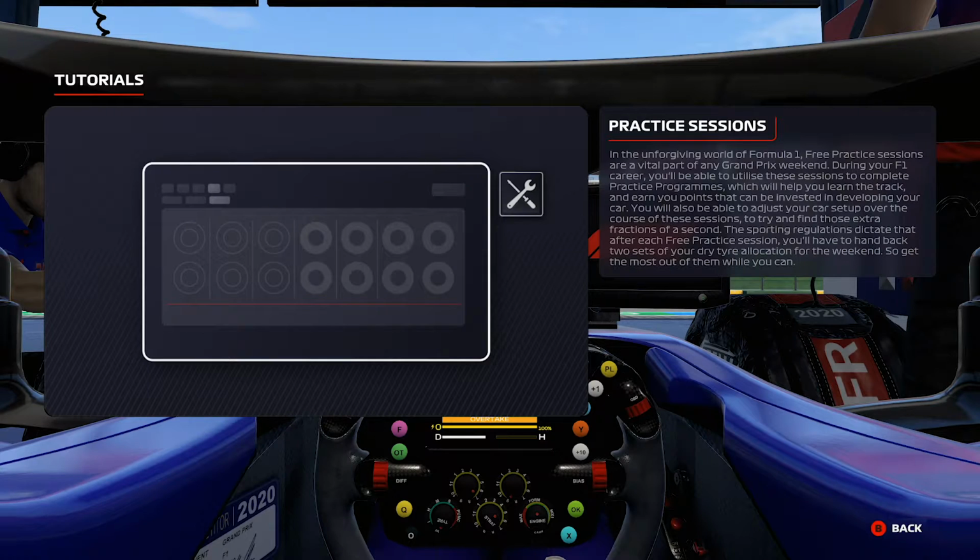The sporting regulations dictate that after each free practice session you'll have to hand back 2 sets of your dry tyre allocation for the weekend, so get the most out of them while you can.